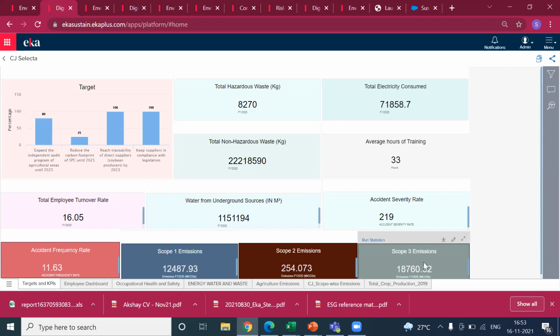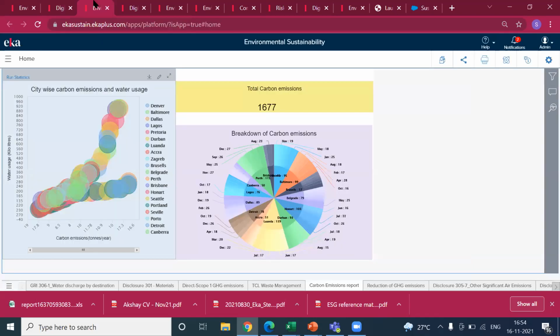A quick, in a nutshell, view for the Chief Sustainability Officer, for a CXO, to see what are my target KPIs, what are my current KPIs, what are my annual KPIs on sustainability, right? We've, of course, shown only about 10 KPIs here. You can create this dashboard beautifully with a lot more KPIs that are relevant to your organization.